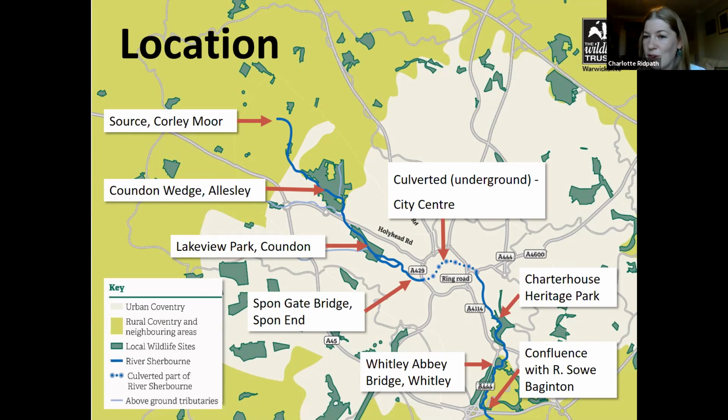And then as you get to the ring road, this is where the river disappears from view. It's culverted under the city centre, apart from a very short stretch at Palmer Lane, where it's above ground for maybe 30 metres, so not a long way.